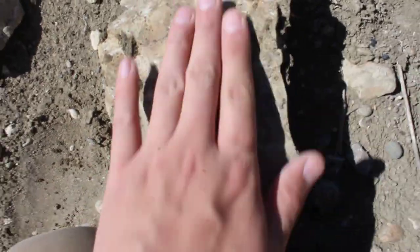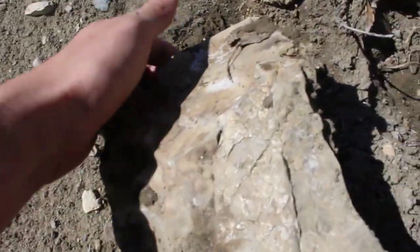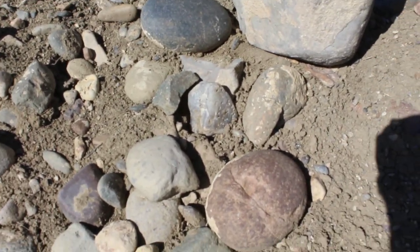Ooh, okay. So there is a baculite right here. Perfect. Now, if there's one, there's probably going to be a few more. We will see when we start getting into it. So I was just walking around flipping some conglomerates, and saw that, just sitting there looking gorgeous.